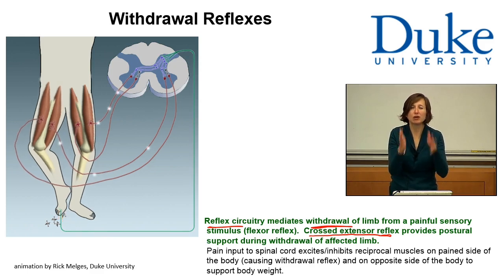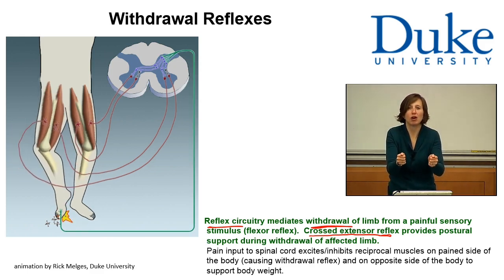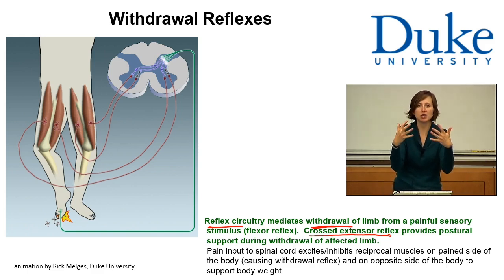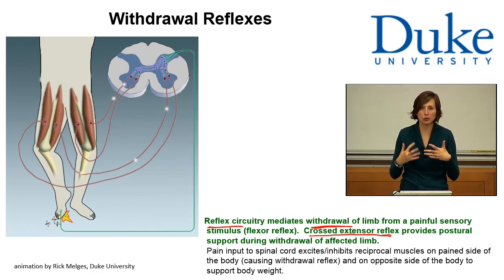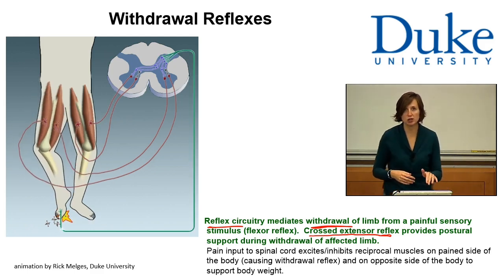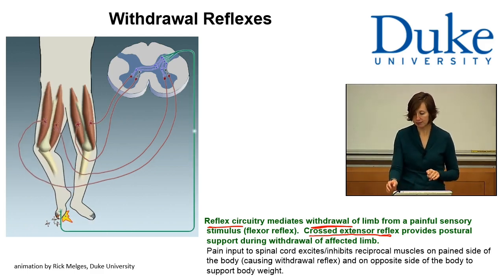to kind of tell yourself, okay, I know it's hot, but hold on. If it's too hot, you might not be able to do that. But you do have some control in some instances over your reflexes, and again, it's just the brain influencing these very circuits that we're looking at.